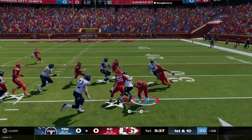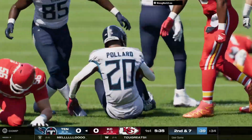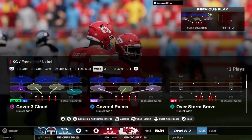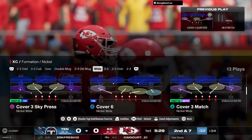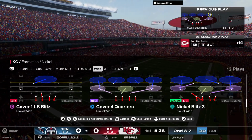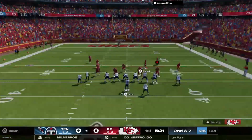On the ground, it's Pollard, and he'll work this down inside the 35. George Karlaftis there to make the play. They face second down and 7.